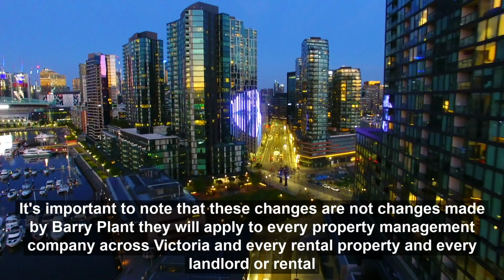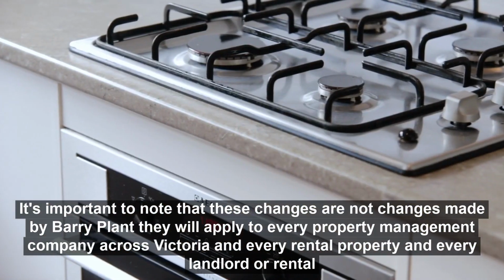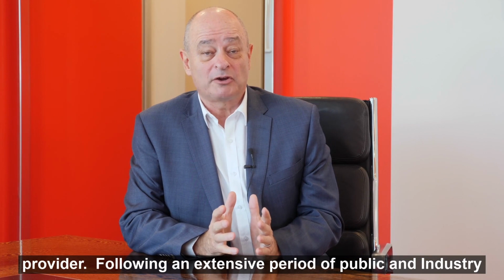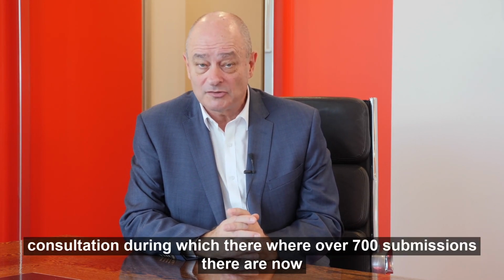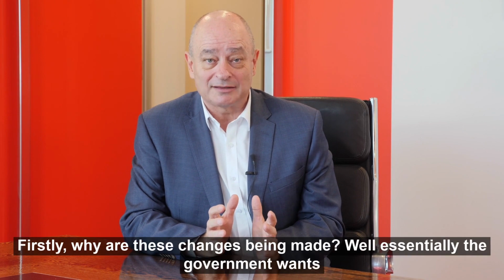It's important to note that these changes are not changes made by Barry Plant. They will apply to every property management company across Victoria and every rental property and every landlord or rental provider. Following an extensive period of public and industry consultation, during which there were over 700 submissions, there are now 132 changes to the Act. Firstly, I think there are two important things that we need to understand.